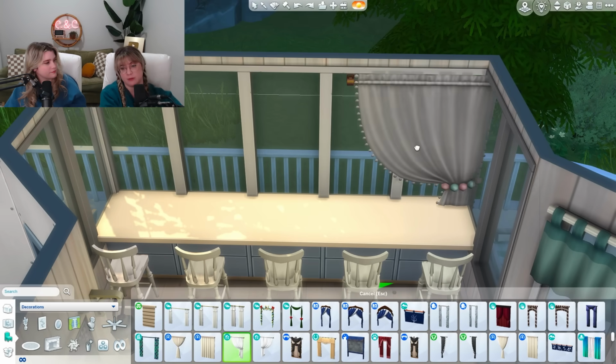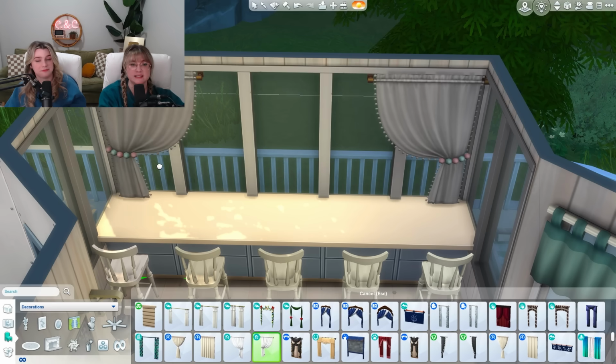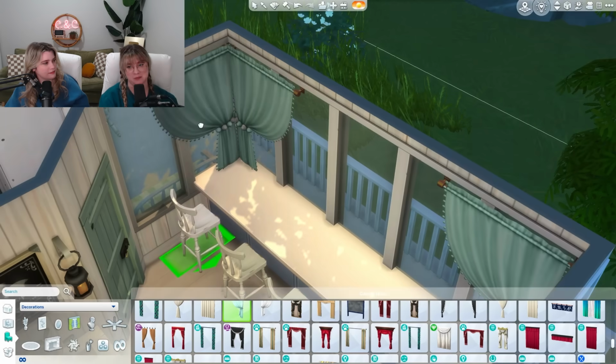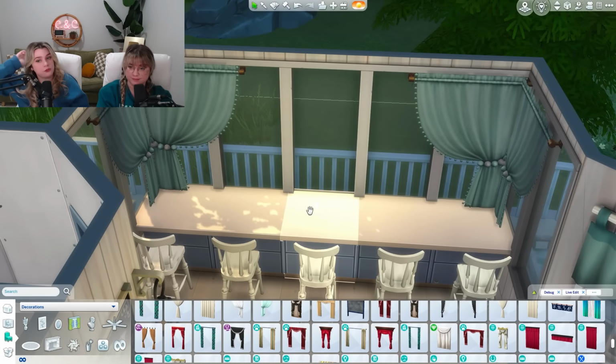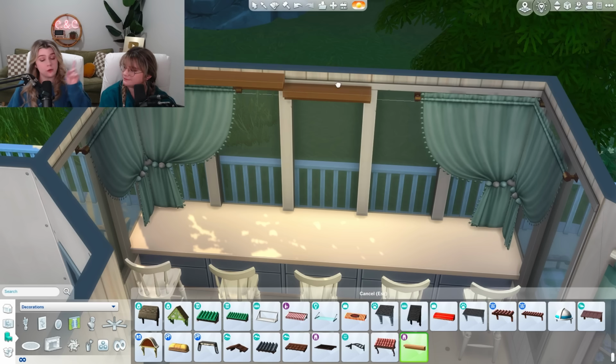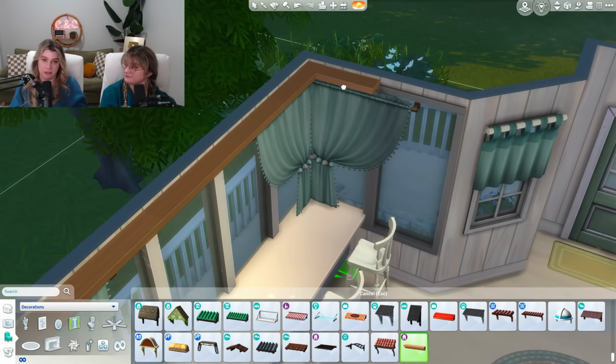So our solution was we went with a swoopy curtain. And this is that one from Growing Together, right? Mm-hmm. I do love those little pom-poms. They are very cute. Unfortunately, their curtain rod does not extend all the way across, which is annoying. But we can solve it with one of the best things they've ever given us in the game.